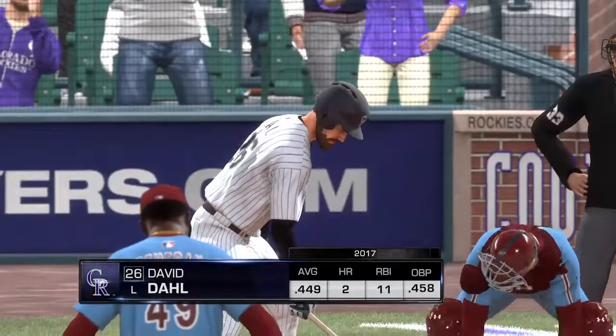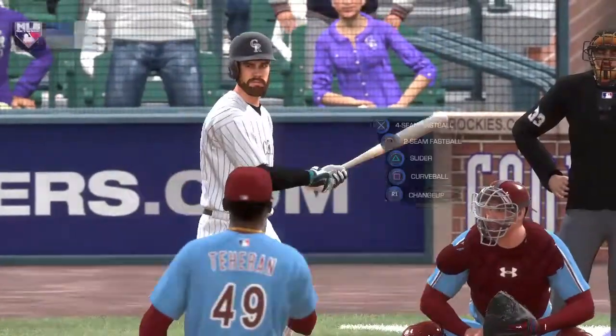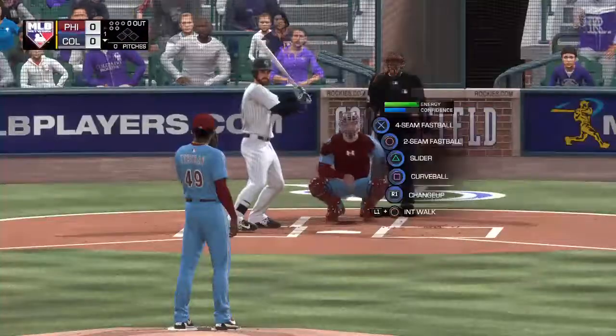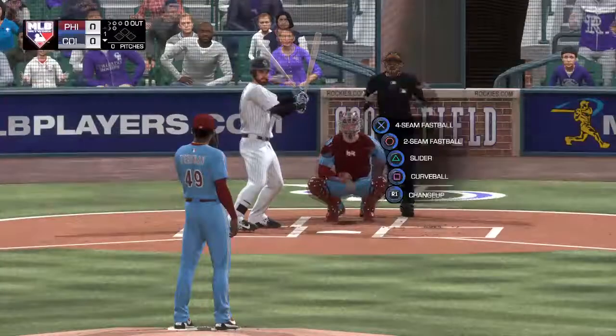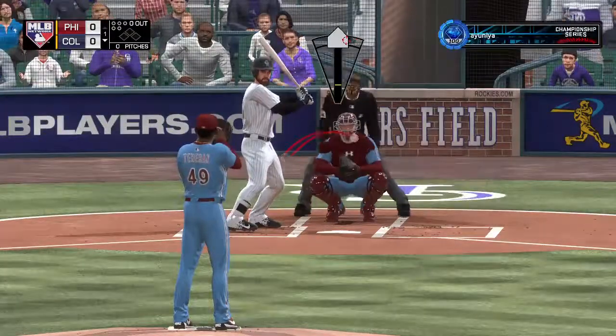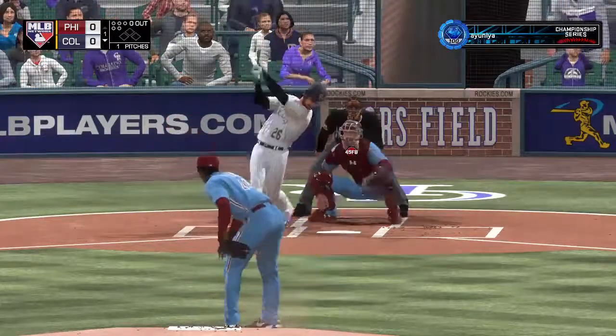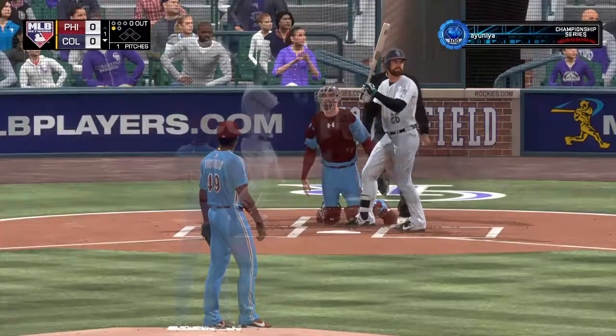And that'll bring up the speedy outfielder David Dahl. He'll lead things off here in the bottom half. Right fielder, David Dahl. Sends that one out of play for strike one.